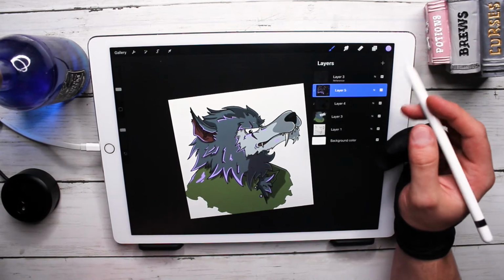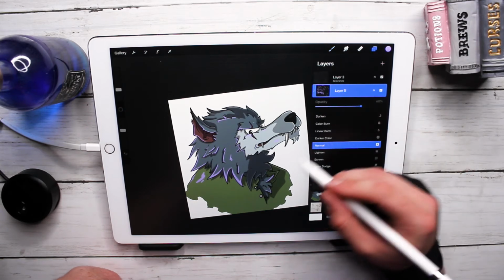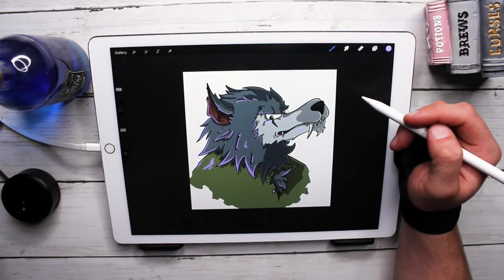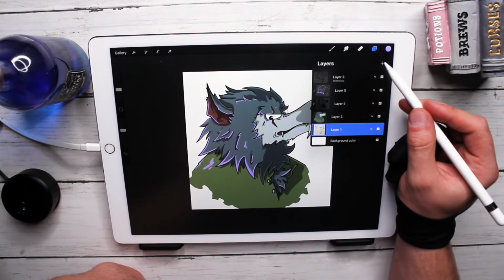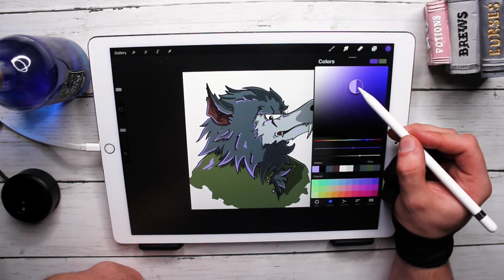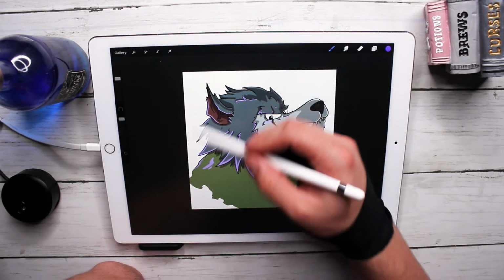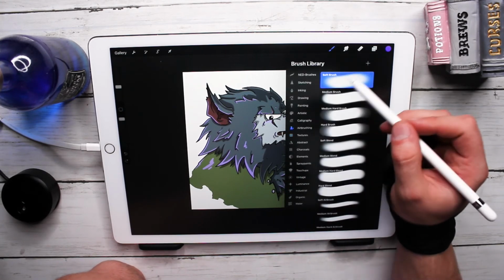I think that's good on some highlights there, so let's drop that down a little bit. I'm gonna have that stay pretty harsh because like I said, I'm gonna do a haze thing in the background, which actually I think I might do right now real quick. And let's go with this kind of purple here. And let's see what kind of brushes I got going. Maybe I'll just go airbrush for now.